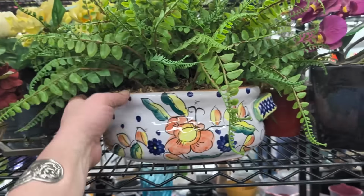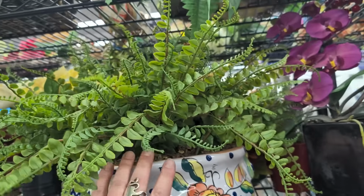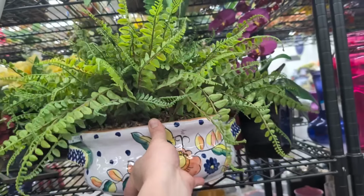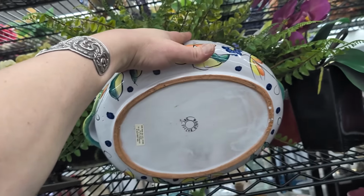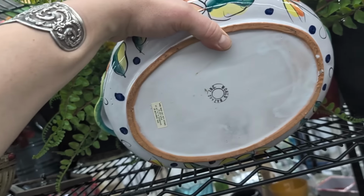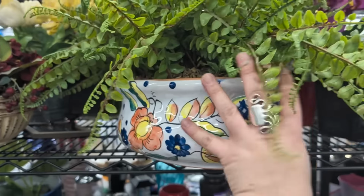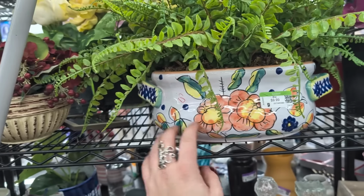Oh, that's a lovely planter, isn't it? I don't do fake plants, although this fern is pretty nice as well. You guys know that. This is actually a beautiful piece, though. Look at that. And ferns are difficult to grow here in Phoenix because it's hotter than hell. What does that say? World Bazaar Inc. Does that say do not microwave? Please don't tell me that says do not microwave. It sure does. Do not put in dishwasher or microwave oven. Oh, good Lord. Well, I suppose originally it wouldn't have been something that was a planter.